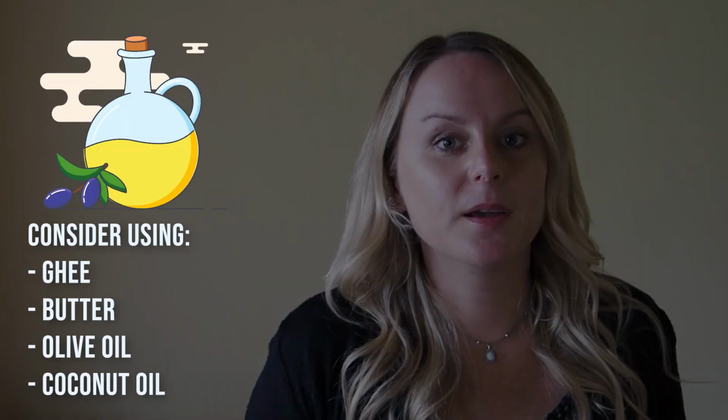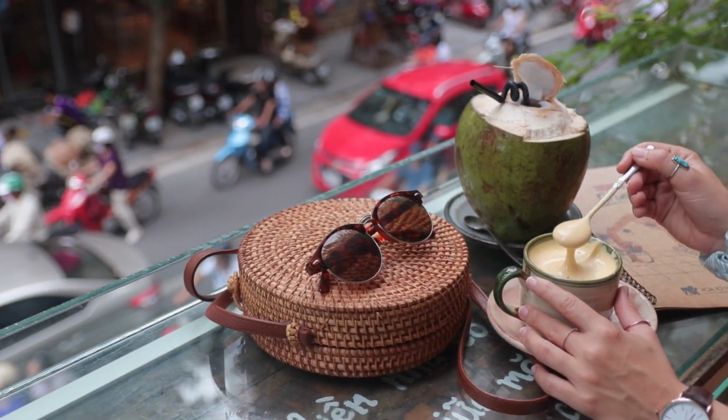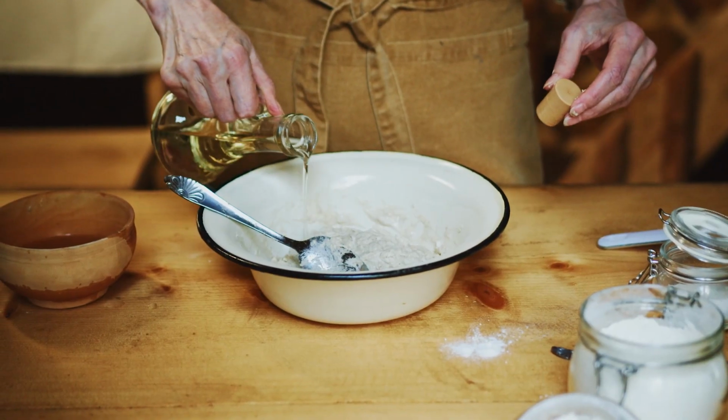And so if you are cooking at home and you can use things like ghee and butter to fry things in and then olive oil to top things with, or even coconut oil, those are really healing for your gut, and we'll talk about that more in a minute. So first step, remove those harsh ingredients.